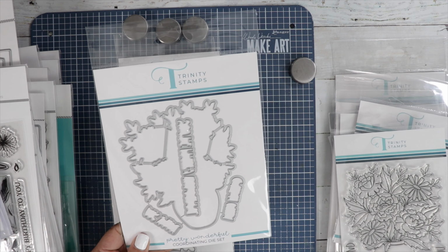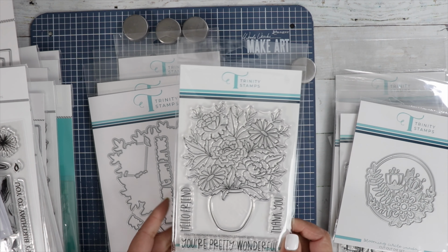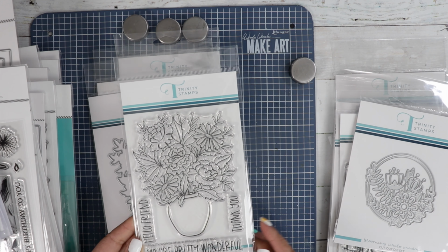We've got Pretty Wonderful. The coordinating die does cut out the sentiments. And we have a nice bouquet here. We've got Hello Friend, Thank You, and You're Pretty Wonderful.